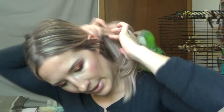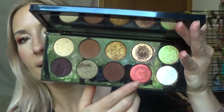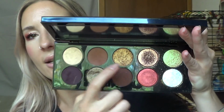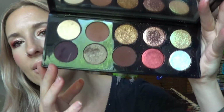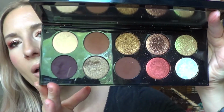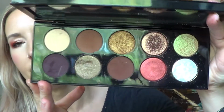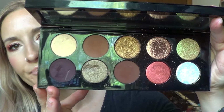And the last palette that I want to talk about is from Pat McGrath, and it is the Bronze Seduction. The reason why I consider this a fall palette is because I think this shade, this shade, this shade, this shade, and this shade, and I think the rose gold too, and that greeny gold, those are fall colors. Therefore, I think this is a fall palette. It is a beautiful palette. I want to get more use out of it. So that is why I included it in my fall palette selection.